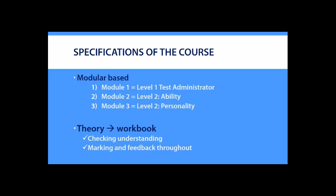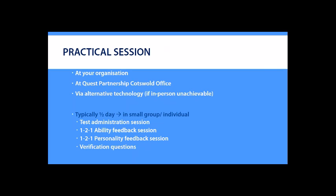On completion of your workbook, you'll be able to do your practical assessment. This is a half-day face-to-face session where you'll have the opportunity to deliver tests, mark and score the tests, feedback the results of ability tests and deliver feedback based on the personality questionnaire. To undertake this, there are a number of options. Either we can come to you or you can come to us at our Cotswold offices. Each option is tailored to be most appropriate and convenient for you or your colleagues. Please note as well, if in person is unachievable, we also offer alternatives in the form of technology, so sending in videos via Skype or webinar, whichever is most convenient.